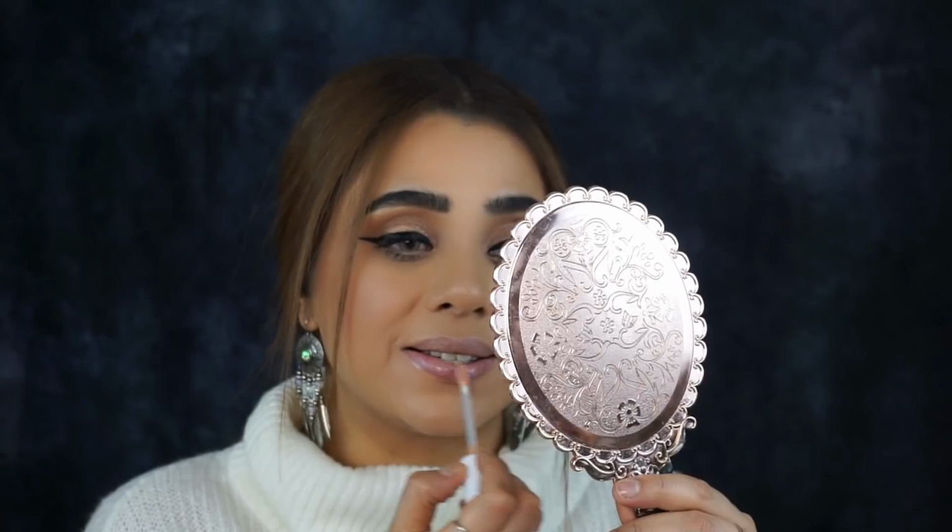I really would like to use this color as more of a topper than wearing it on its own.